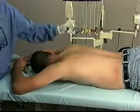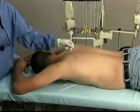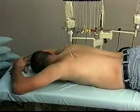To do the back, have the patient lie on his stomach. Do only the half that is closest to you. For the other side, reverse the patient so that the head is in the opposite direction.